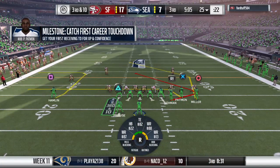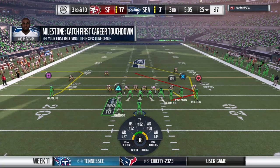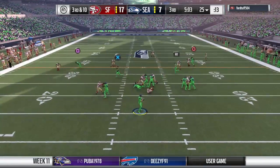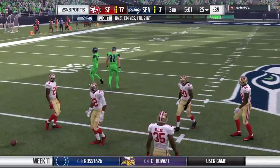An extra DB for the 49ers now on third. Green, 39. Throwing on third, Goff. And that will be incomplete as well.